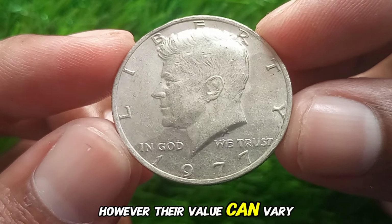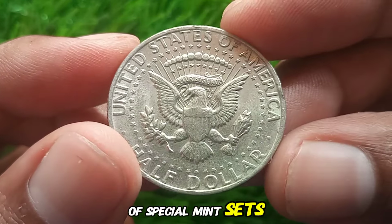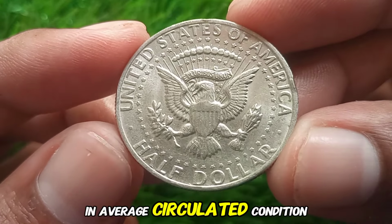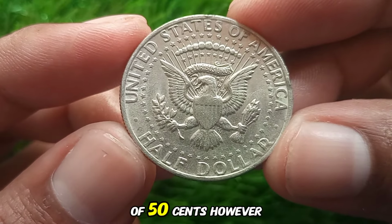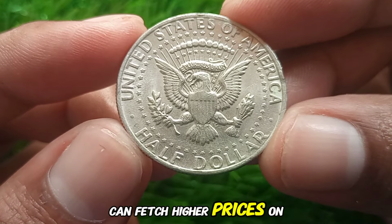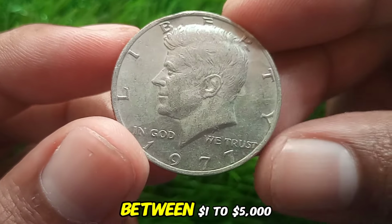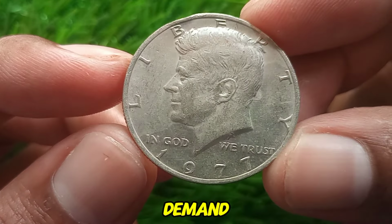However, their value can vary depending on their condition and whether they are part of special mint sets. For a 1977 No Mint Mark half-dollar in average circulated condition, its value is typically close to its face value of 50 cents. However, uncirculated or proof coins, especially those in pristine condition, can fetch higher prices. On the collector's market, such coins can be worth between $1 to $5,000, depending on their condition and demand.